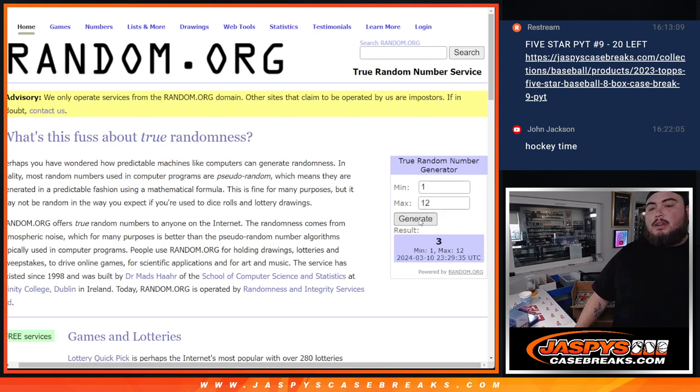First two numbers are going to be 3 and 7. So there's 4 here. So 1, 2, 3, 5, 6, and 7. So there you go. That's for the hobbies. Then same thing for the tins. There's 12 numbers there as well.